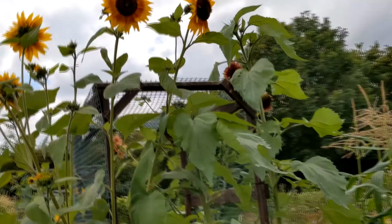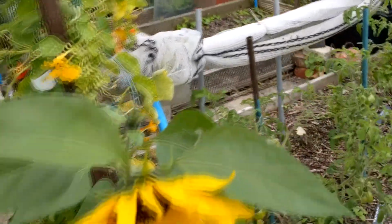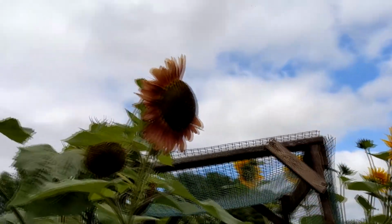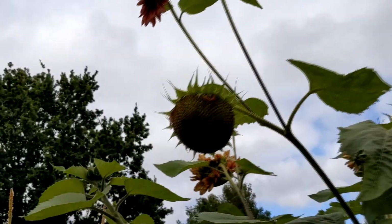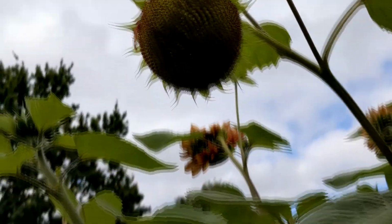Now the sunflowers have got a good height. They look nice. If we go through the arch, we've got some smaller ones. Taller ones up there, which is the yellow, and this is the kind of dark red. That's already flowered, is now ready to set seed.